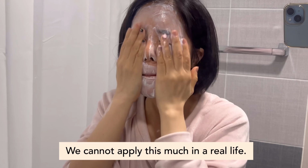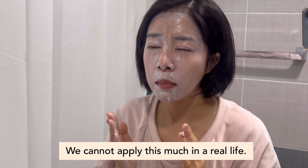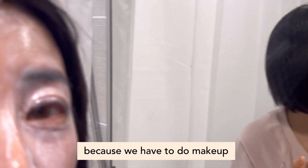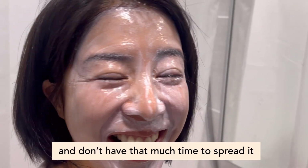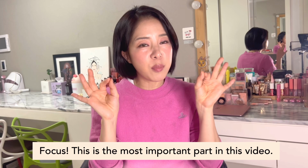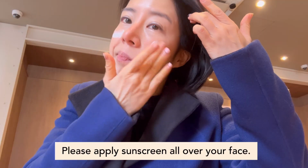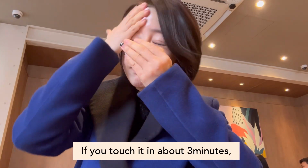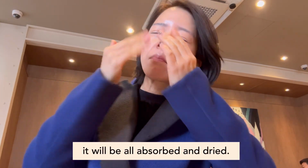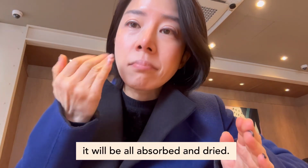We cannot apply that much in real life because we have to do the makeup and we don't have that much time to spread it that way. Do it this way. So focus. This is the most important part of this video. Please apply sunscreen all over your face. If you touch it after about 3 minutes, it will be all absorbed and dried.